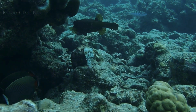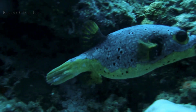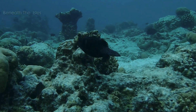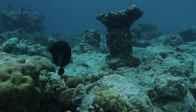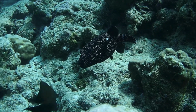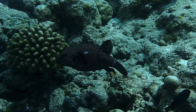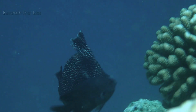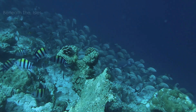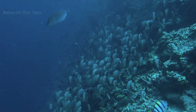Some of the other fish present in the reefs are pufferfish. Interestingly, the pufferfish is capable of inflating themselves into a balloon-like shape by taking gulps of water when they are threatened. Their diet consists of a variety of invertebrates, algae, and crustaceans. Around the outskirts of reefs, rainbow runner and trevally hunt for food.